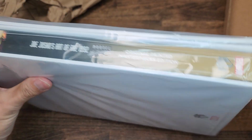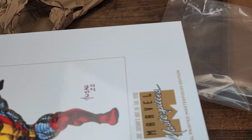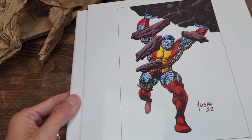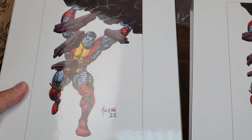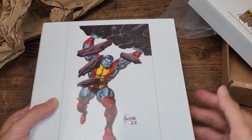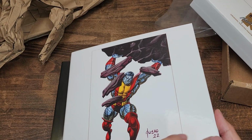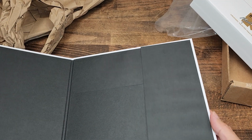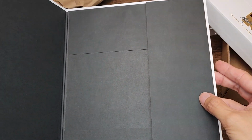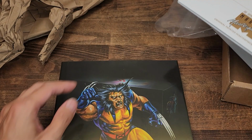So I don't know what's in here. Let's see. I wonder if the artwork is actually in here with the book. But this is definitely one of my absolute favorites. Wow, this is just serious quality. Just one of my most prized possessions here. And this is just the cover, and let's see if the art is actually within it. No, I guess that's shipping a little later. All right, but cool. This is my artwork, Colossus.